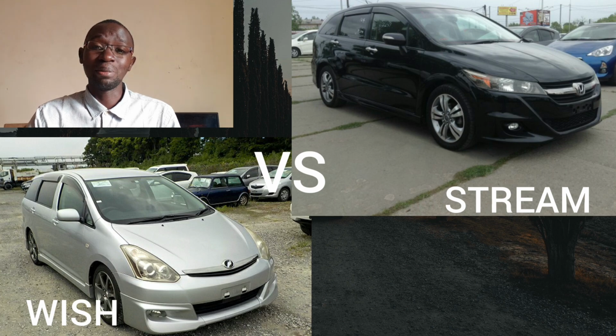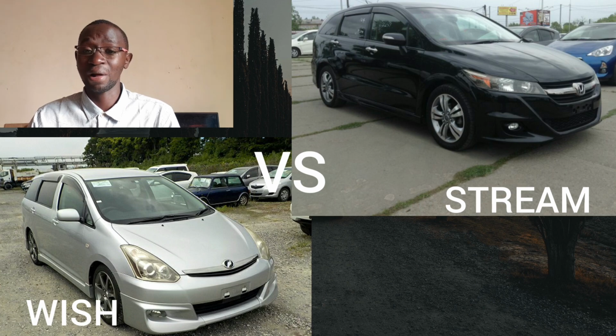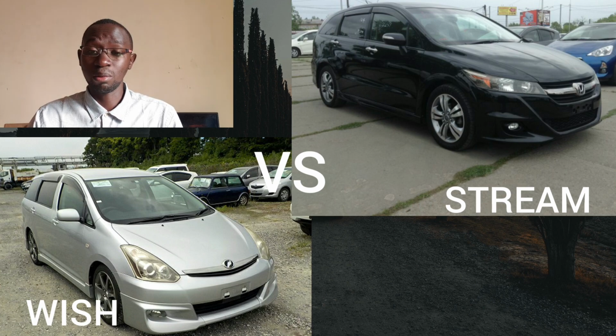These two cars have been serious competitors throughout their production. The Wish really dominated the market. It's an MPV that was and is still being used as a family and business car, especially due to its affordable maintenance, efficiency, and space. That said, the Honda Stream was the almost perfect alternative to the Toyota Wish for a number of reasons, which we will discuss in today's episode, as well as try to find out which one between these two locally used MPVs you should go for.